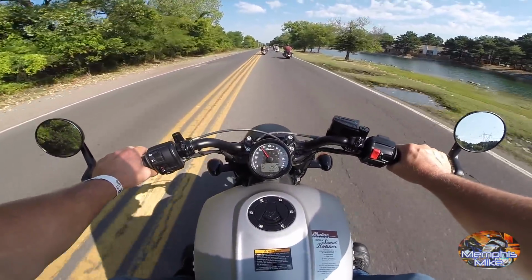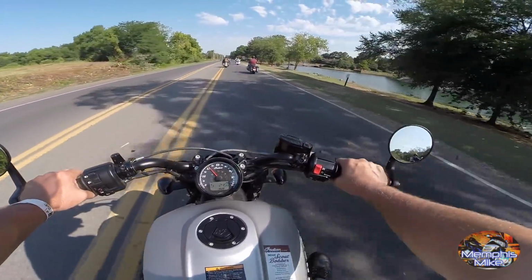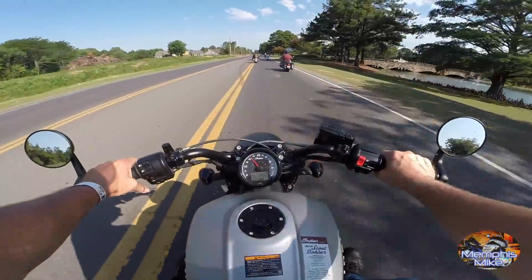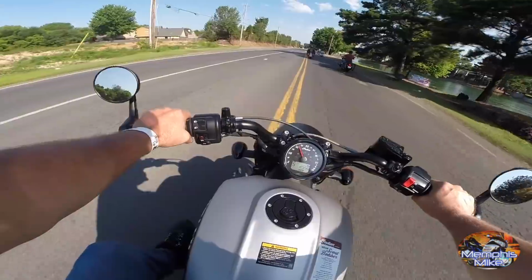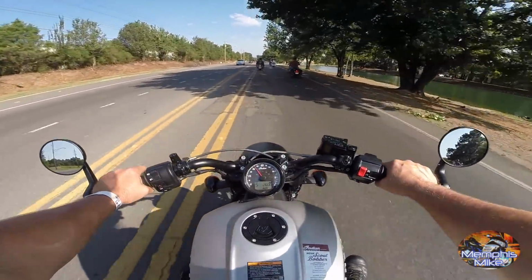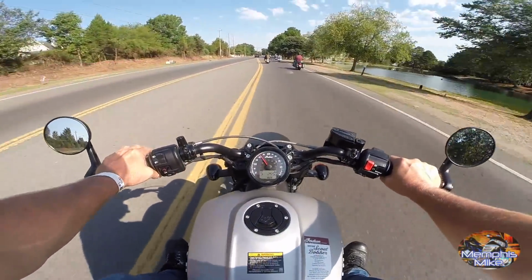And I will tell you this, after about 20 minutes, my butt is burning. But you know what, the bike is fun. Shifts okay. The forward controls, I don't really dig that.